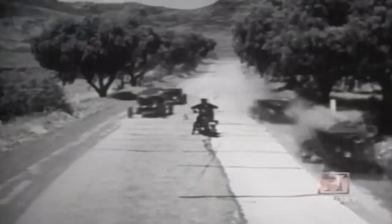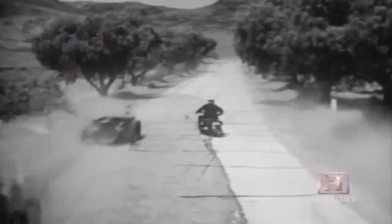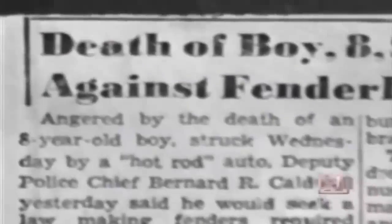Hollywood's hot rod image of reckless abandon wasn't entirely contrived. Unlike the Dry Lakes racers, Southern California's hot rodders did their racing on the street, with often disastrous results.